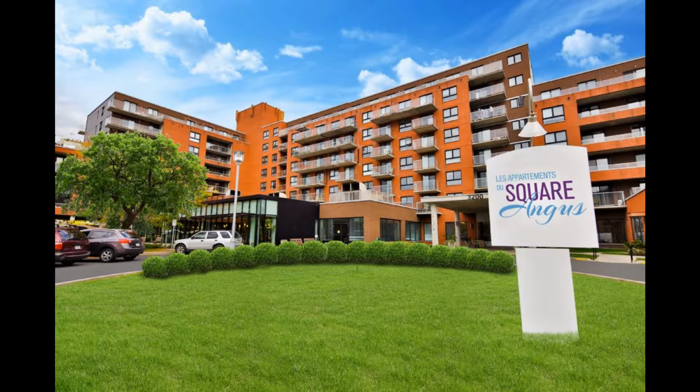Angus Square Apartments cater to autonomous retirees. This 149-apartment complex, which offers mostly 3.5 and 4.5 units, was built in 2012.